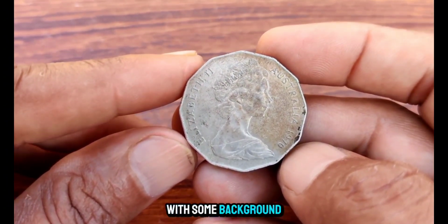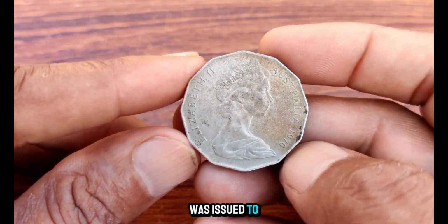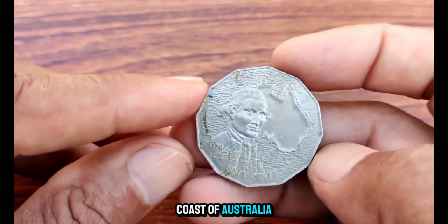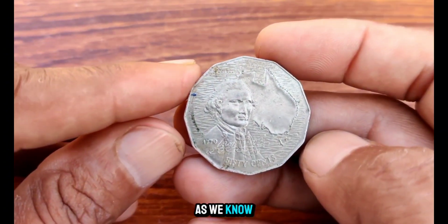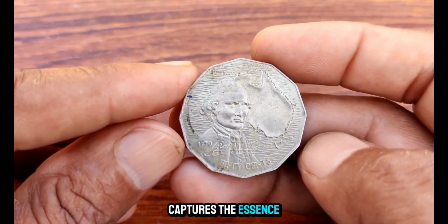First, let's start with some background on this coin. The 1970 Australian 50 cents piece was issued to mark the 200th anniversary of Captain James Cook's voyage to the eastern coast of Australia. Captain Cook's expedition, as we know, is a monumental event in the history of Australia, and this coin captures the essence of that journey.